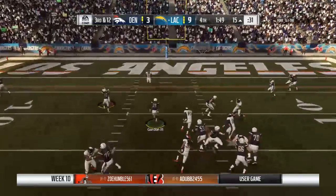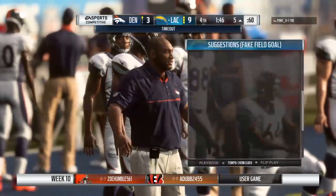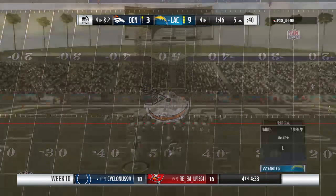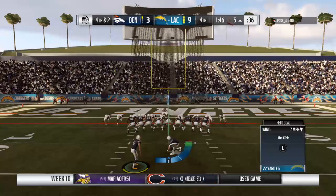3-19. They'll run it now out of the gun. And able to break one tackle, but then quickly brought down. But a nice little gain. And now the Broncos will burn another timeout here, as they'll head to the sideline and talk over what to do next.